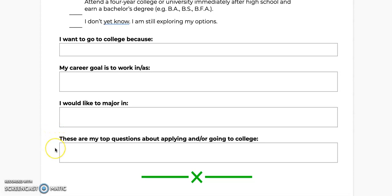And at the end, it gives you the opportunity to list down any questions you have about applying to college or going to college. Again, we encourage you to complete this as you develop your college list or before you begin to develop your college list. If you find yourself stuck filling this out, please do reach out to your CAP advisor.